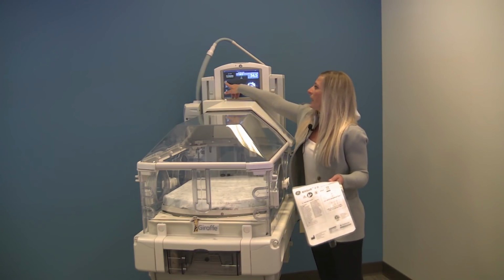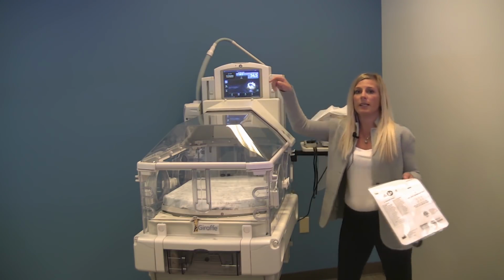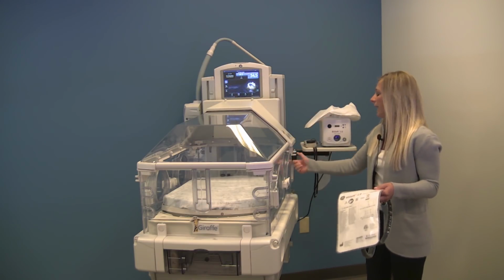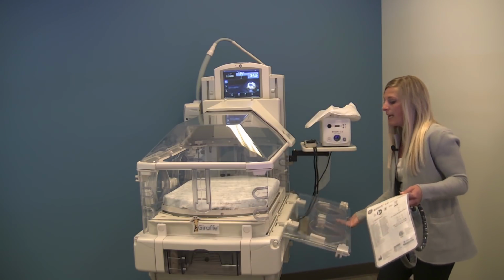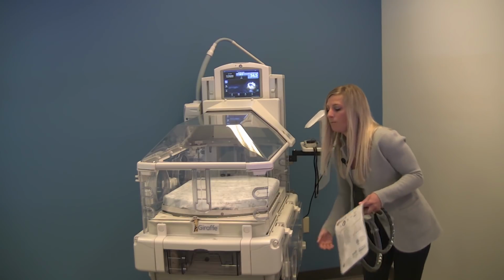Before I get into my patient's environment, I'm going to select Air Boost because I really do want to maintain that environment we've created for them and protect them from this external draft. Now I can drop this side panel.